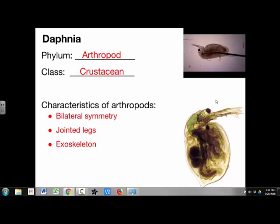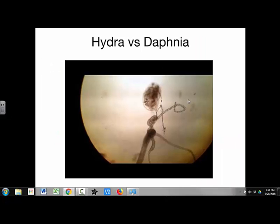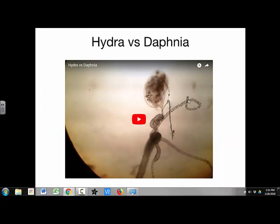And they swim around. Are we going to see these? Yeah. Or are they live? Yeah. All right. Now, we are going to look at the Hydra and the Daphnia in one petri dish.